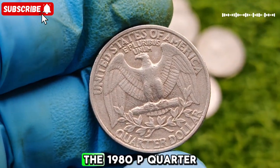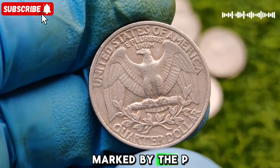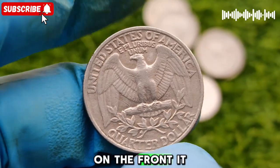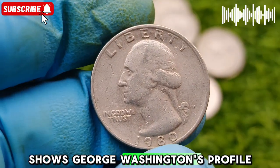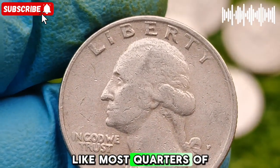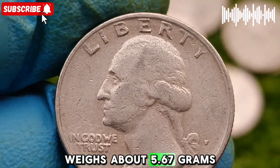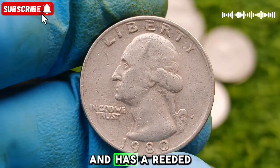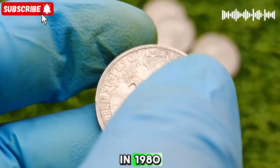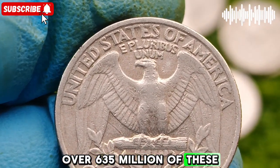The 1980 P quarter was minted at the Philadelphia Mint, marked by the P mint mark on the coin. On the front, it shows George Washington's profile, and on the back is the classic eagle design. Like most quarters of that time, it's made of copper nickel clad, weighs about 5.67 grams, and has a reeded edge. In 1980, the Philadelphia Mint produced over 635 million of these quarters.